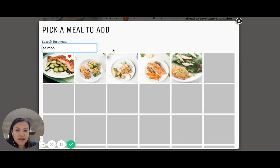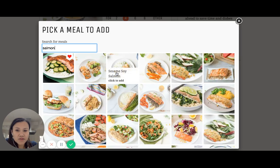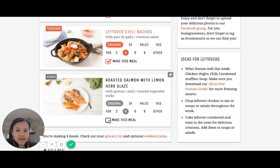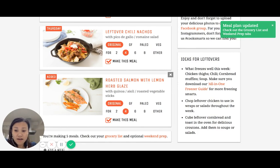All right. And when I mouse over, I can see the names of it. I'm actually going to do this roasted salmon with lemon herb glaze. So I'm going to click on that. And that's going to go ahead and add to my menu for the week, and I'm going to click make this meal. And now I'm pretty much done.